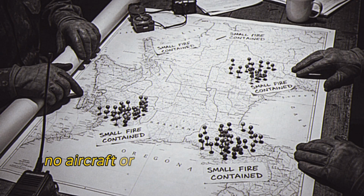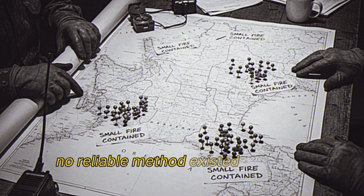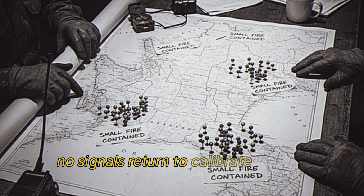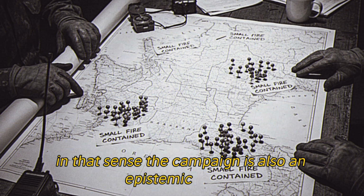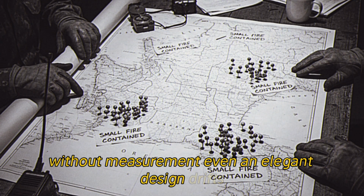No aircraft or transmitters accompanied the balloons. No reliable method existed to detect landfalls or fires across the ocean. No signals returned to calibrate release timing, payload choice, or launch intervals. In that sense, the campaign is also an epistemic lesson. Without measurement, even an elegant design drifts.